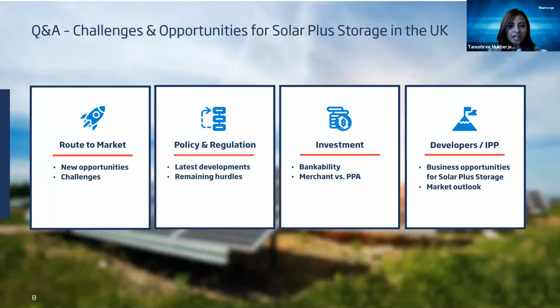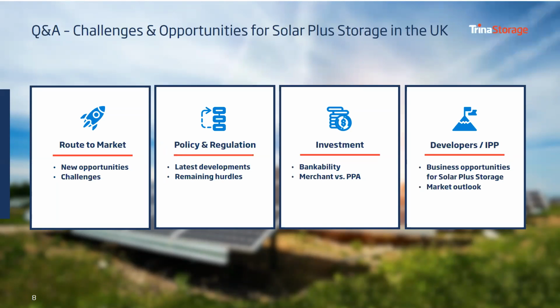Do you also see some challenges that are inhibiting growth of solar plus storage in the UK market, specifically from a developer's perspective? Yeah, the opportunity of cost savings, what I mentioned, is on the other side also a challenge from the developer perspective. Like, what's really the optimized configuration for the specific UK market with its rather complex revenue stream setup? So do you want to really do it DC coupled? Do you want to AC couple on the low voltage side or on the medium voltage side?